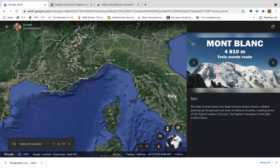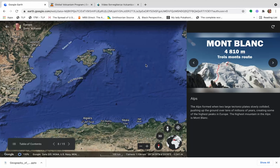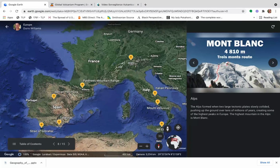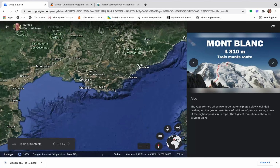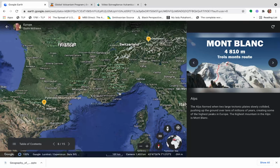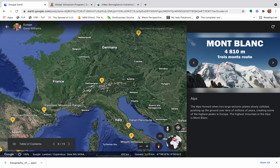And the Alps, the interesting thing about the Alps is that it's actually a part of, let me zoom out here, the same mountain range as the Atlas Mountains in northern Africa. And so in Europe it starts here in Monaco, right here, and you can see it goes. There's the Italian Alps, the French Alps, the Swiss Alps, the German Alps, the Austrian Alps, and the Slovenian Alps here.